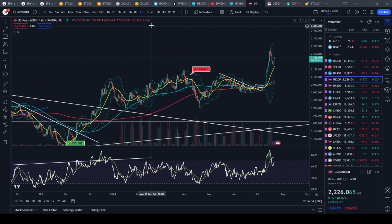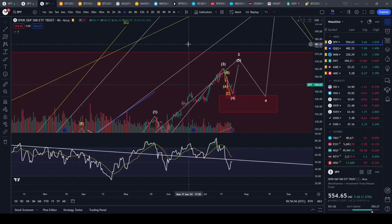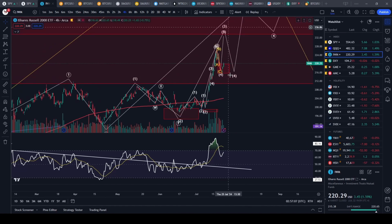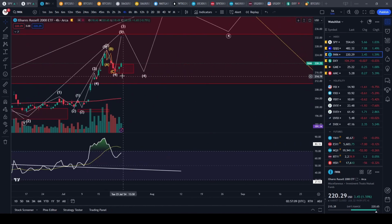We have been in the Russell 2000 for a very long time. We were long all the way down here back in June. We're just waiting for this trade to play out, and we were very well rewarded with this nice move up here. Now the Russell is also in the dip buy area. We're getting pretty close to invalidating it today. We did actually get a wick below here.